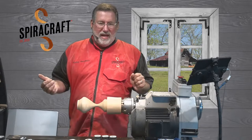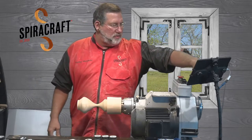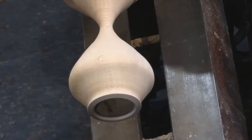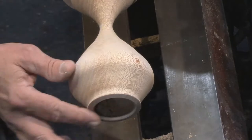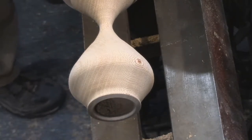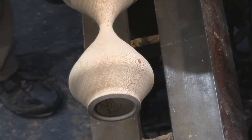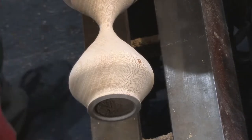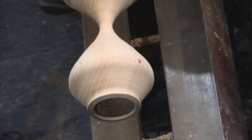All right. And I'm going to show you the end shot of this real quick so I can get a sip of water. That's a nice, just a soft little rim up there.